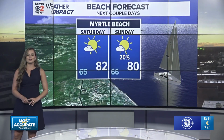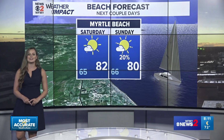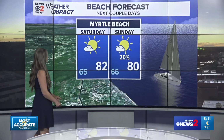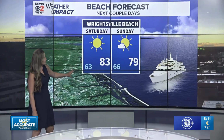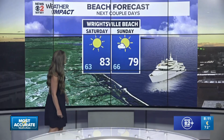Now, one thing I wanted to talk about heading into this weekend was the beach forecast. Just in the next couple of days, a lot of people are heading to the coastline, so I wanted to go over this with you guys. Right here in Myrtle Beach, South Carolina, we're going to be in the lower 80s. Overnight low is going to be in the 60s. Wrightsville Beach, where I used to call home for a couple of years, we were in the upper 70s and lower 80s for both Sunday and Saturday.